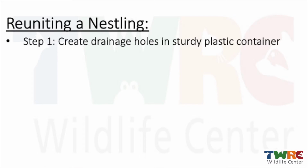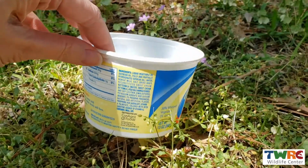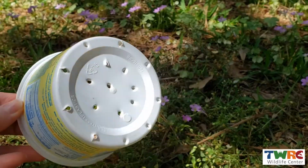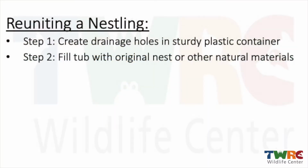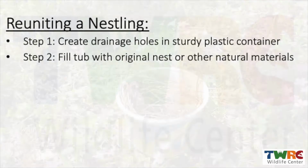Get a plastic butter tub or similar container and punch holes in the bottom for drainage. If the original nest has fallen, you can put that nest inside the container, or you can fill the container with natural materials such as dried grass, pine needles, and leaves.